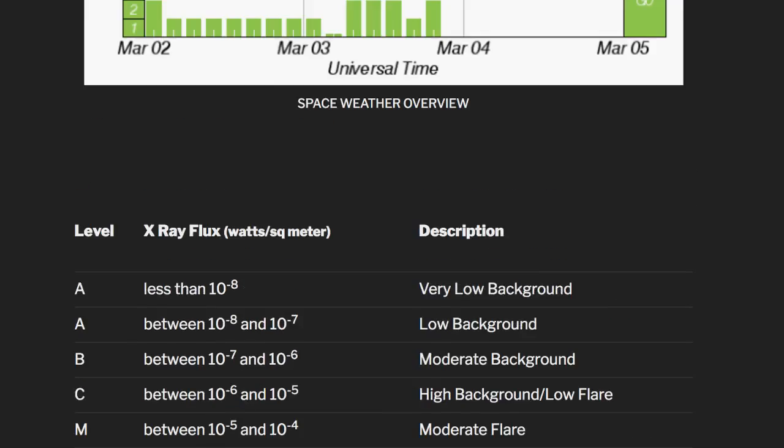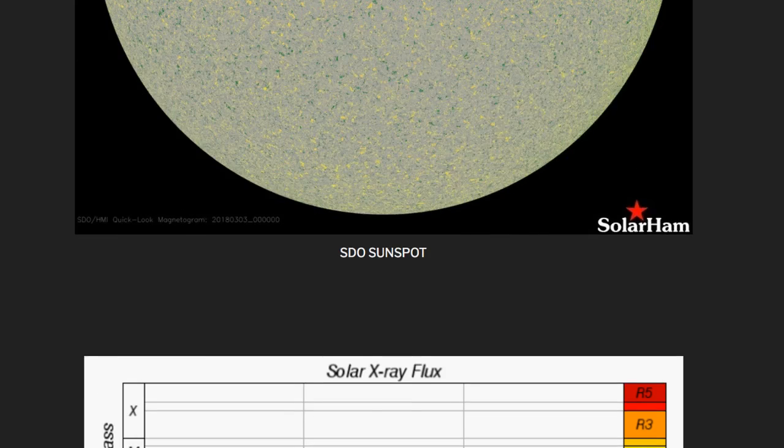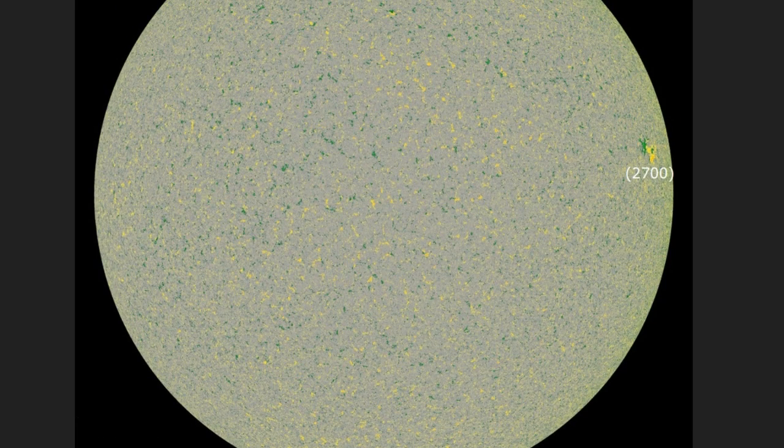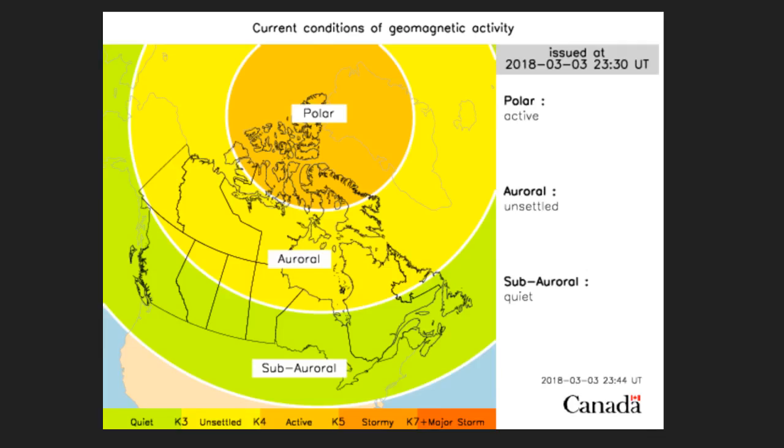Taking a look at the KP indices, the flux today, we did see some minor activity out of AR 2700. That was Earth facing a few days ago. As you see now, it's on the far western limb of the sun, moving away.